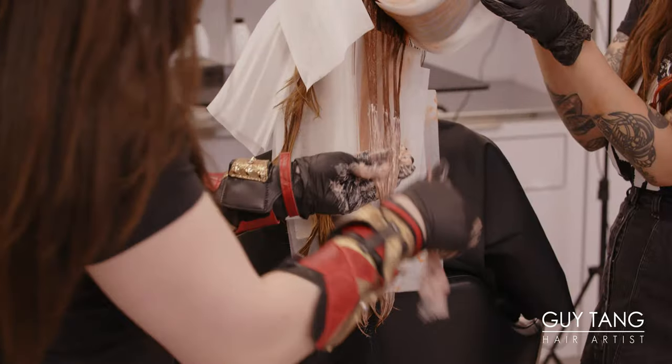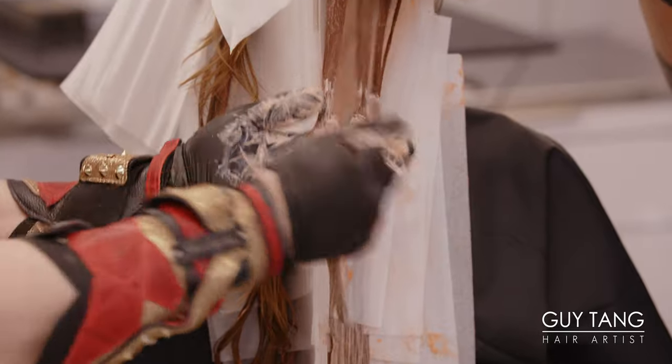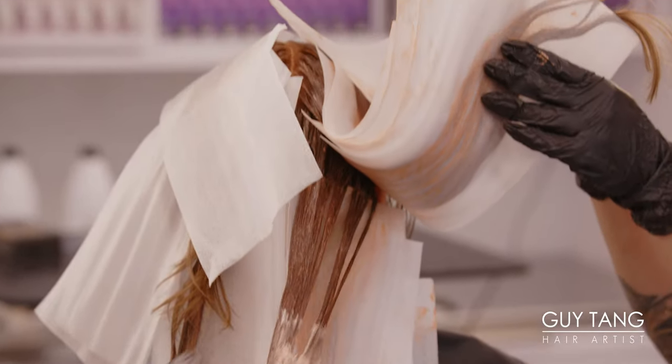And that's that. We apply this throughout all her ends, and then we let it sit for 30 minutes to process, shampoo her out, and we'll be back.